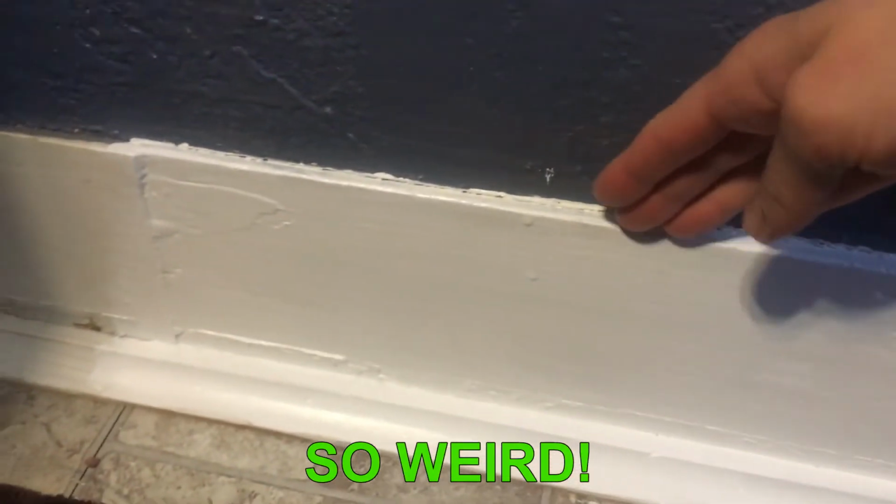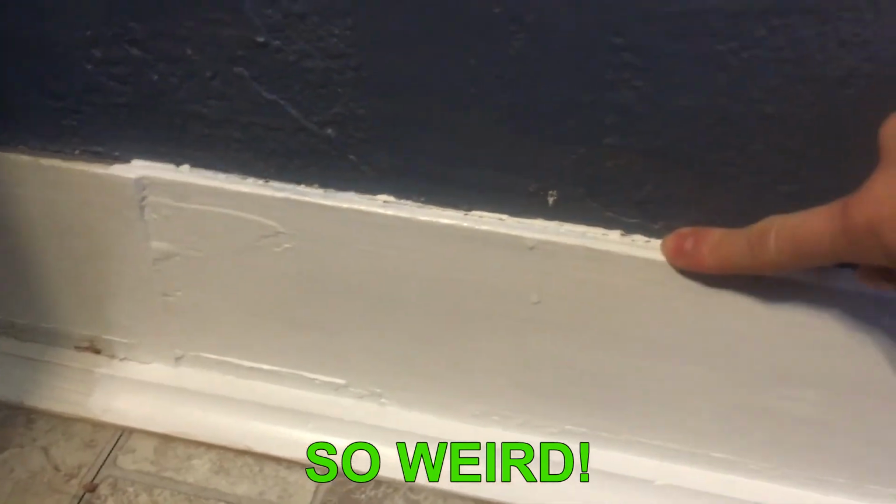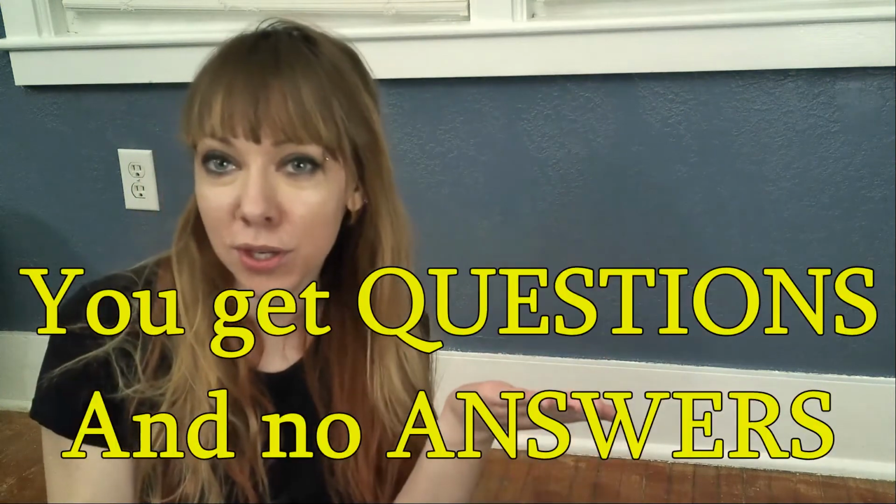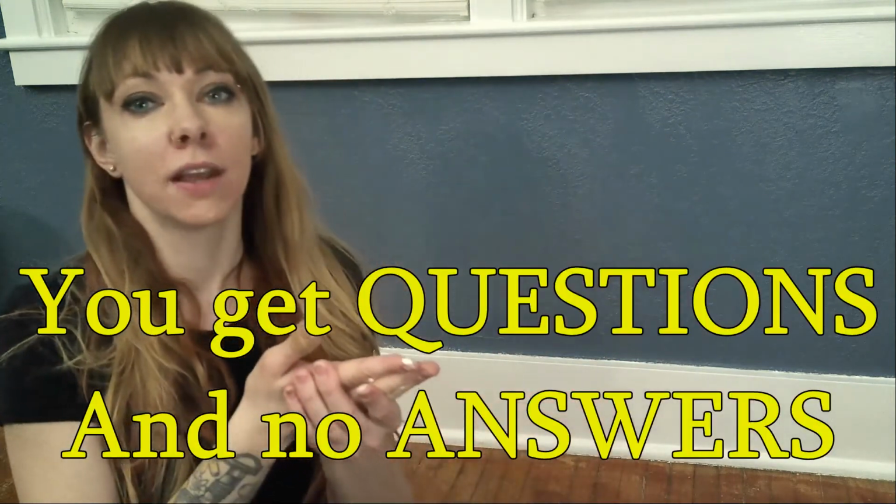It's like that on all the trim over there. And I don't know if that's because the walls have been plastered again or something, and so there's just less of an edge on all the trim. I don't know what's going on over there, but that's kind of what you get when you buy an old house, is there's only so much you can do with what's there, unless you're willing to drop thousands of dollars.